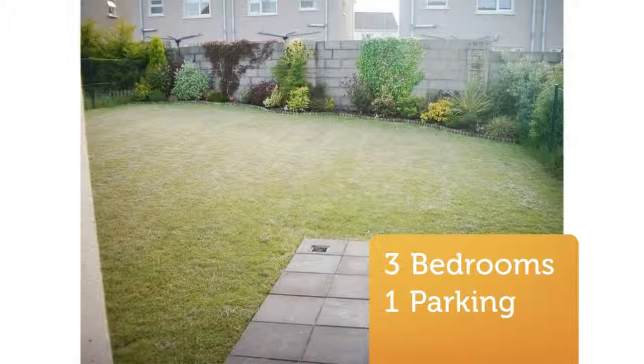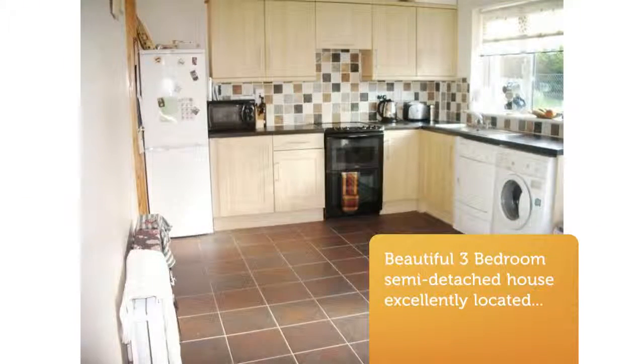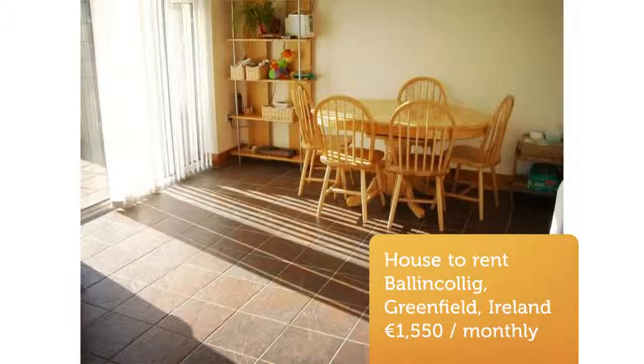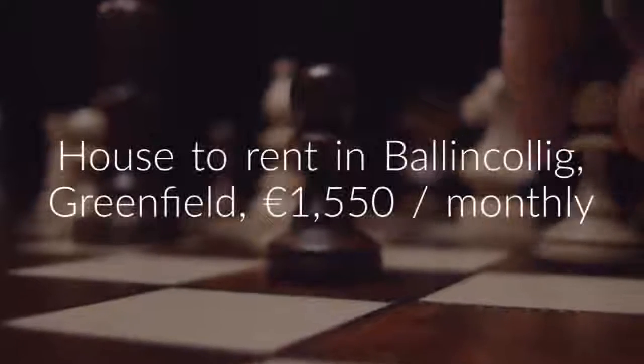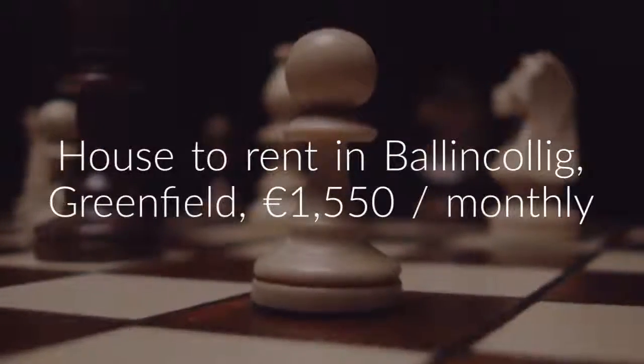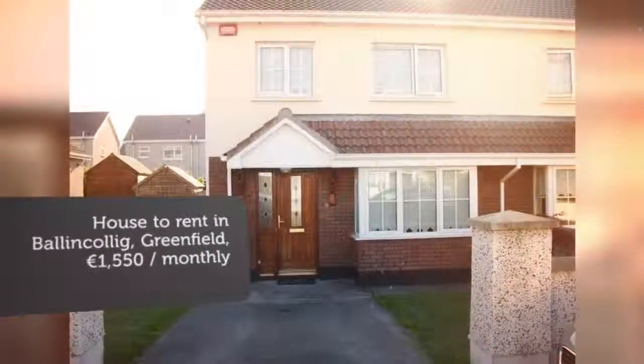The house comprises two spacious double bedrooms, one single box room, master bedroom ensuite, main bathroom, guest WC, living room and kitchen slash dining room. Property has a large mature garden with patio area at rear. The house has a gas central heating system, comes fully furnished and is in an excellent condition.